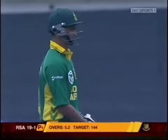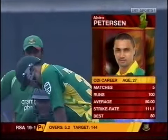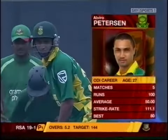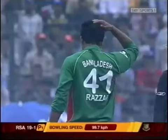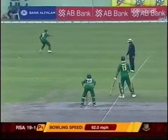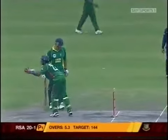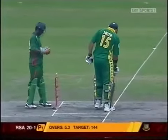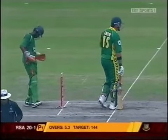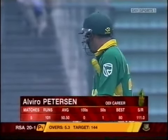So the fall of Herschel Gibbs' wicket brings Alviro Petersen to the crease. Good opportunity for him. Hasn't batted on this tour so far. He's only played the 5 games, average as well at 50. His best was 80. Pretty sure that was against Zimbabwe. He's a bit of a go-getter. That strike rate, was that correct? Alviro Petersen, early days in his career, but take a look at that for strike rate, 111.